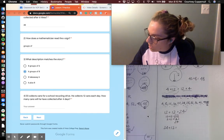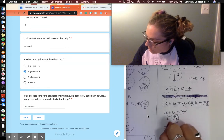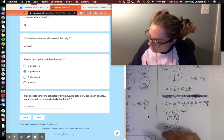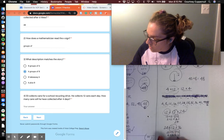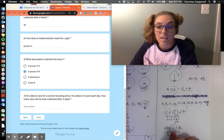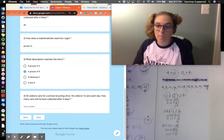So if I do the normal way, 24 plus 12, I can think about this as 20 plus 10 equals 30. 4 plus 2 equals 6. That's 36. Then I know I have 1, 2, 3 12s. I need 4 12s. So I go 36 plus 12 equals 30 plus 10 equals, I'm just breaking it apart by place value. 30 plus 10 equals 40. 6 plus 2 equals 8. That's 48. Notice that that took me a little bit longer.